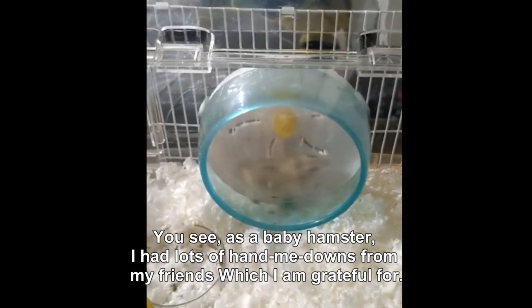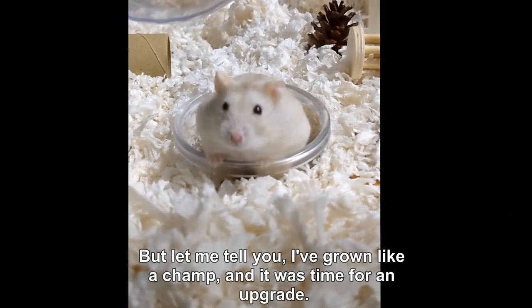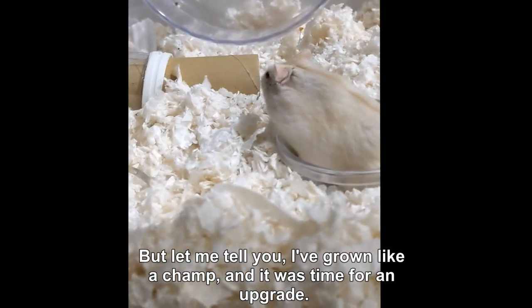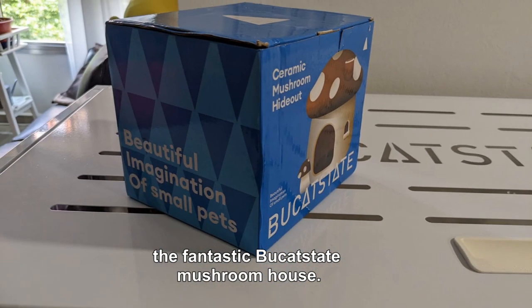You see, as a baby hamster, I had lots of hand-me-downs from my friends, which I am grateful for. But let me tell you, I've grown like a champ, and it was time for an upgrade. Let's dive right into the star of the show, the fantastic BUCATSTATE Mushroom House.